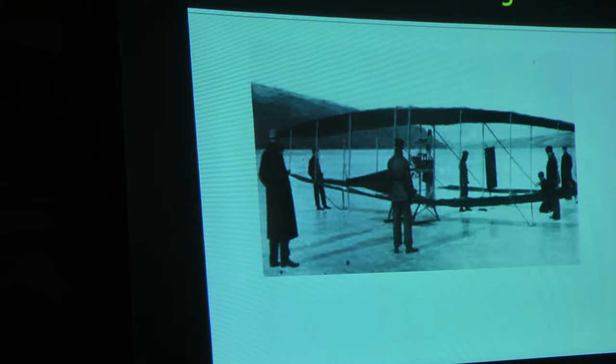Wrights are having a great success, Selfridge and Bell are having great success. Every time they fly, they invite the media out, the newspapers and the photographers come out, and it's all over the place. And meanwhile, in Dayton, the Wright brothers are coming unglued because they keep going out to Kitty Hawk in North Carolina and flying their airplane in private.